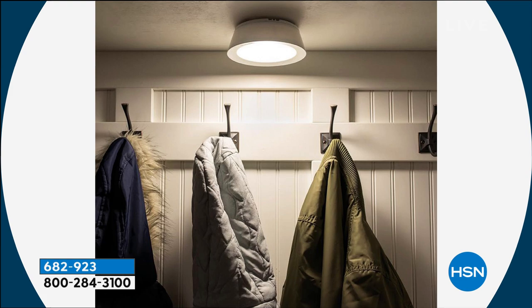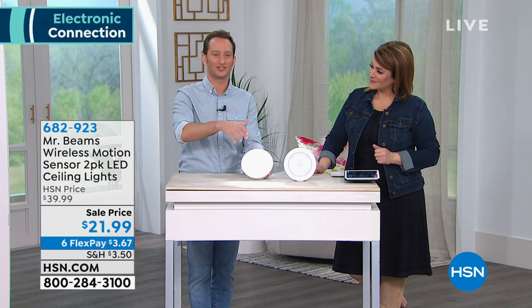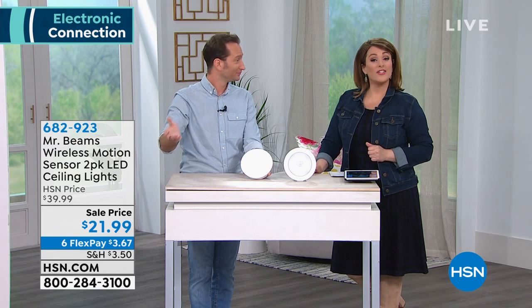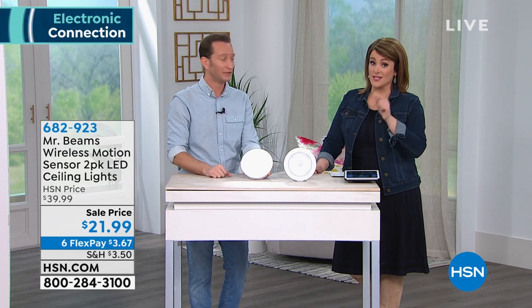I have some older lights that I had to push the button on, and I have one in my little pantry closet. I forget to turn that light off all the time. You end up killing the battery. Don't have to turn it on, don't have to turn it off. Nope. No switch, no button, no remote that you have to flip on. They're awesome. These are awesome.